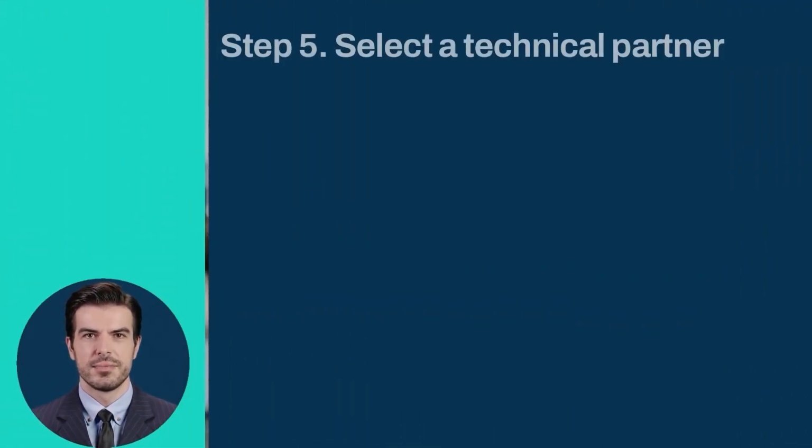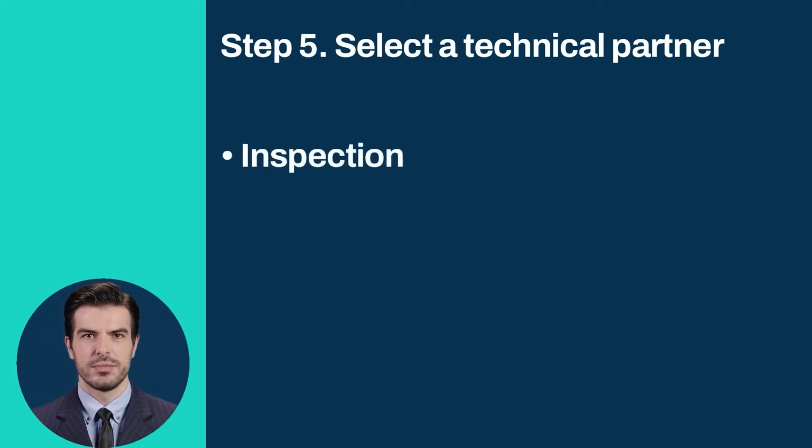Step 5. Select a technical partner. The best way to create your CRM system is to use the services of a company developer that has experience in developing similar solutions. Only by doing so can you be sure that you will eventually receive software that meets your requirements and has a high level of safety. Here we will highlight only the main points.